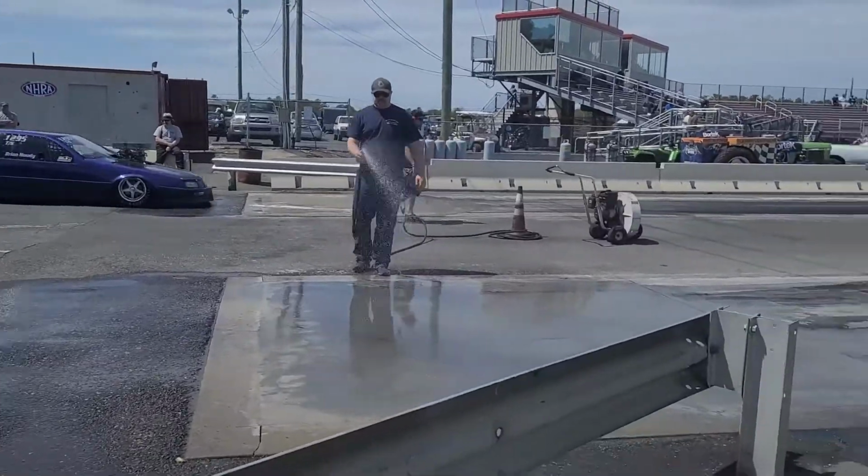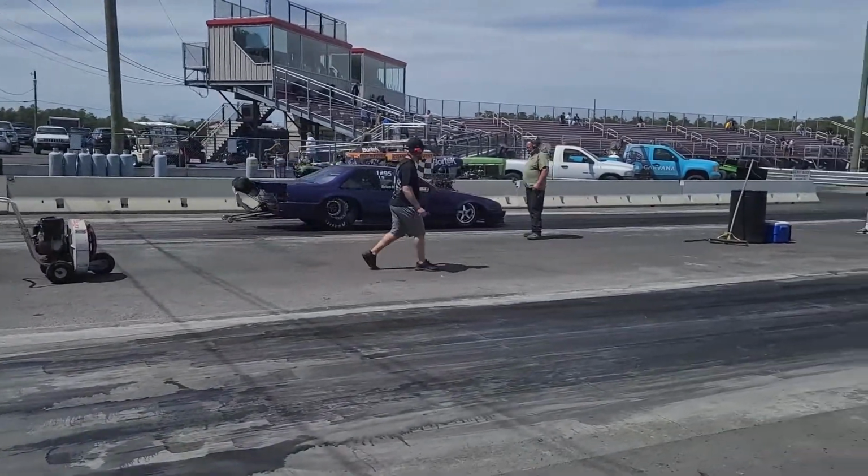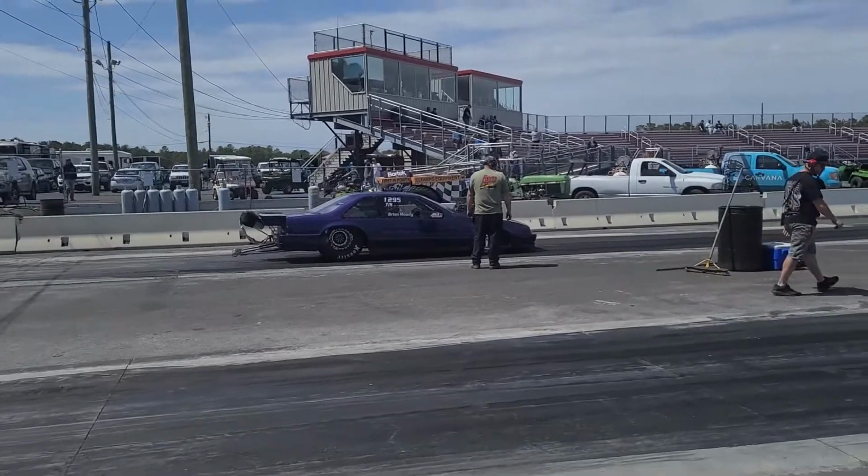It was a gorgeous day, by the way. Very dry, beautiful temperatures. This is me rolling in. I got a bye run the first round. Rolling into the burnout box. Do a quick 4-5 burnout.